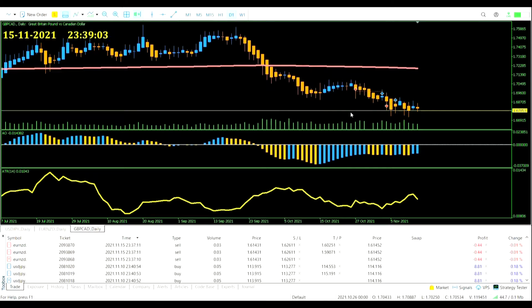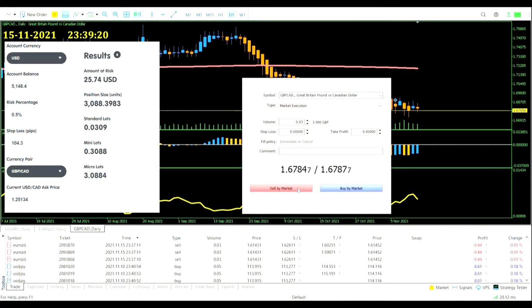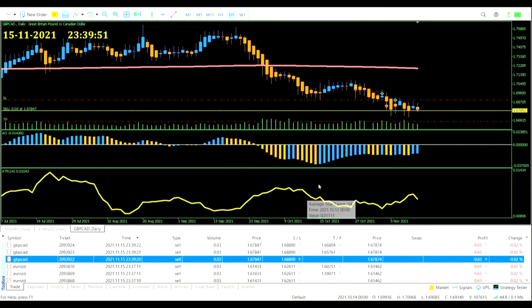Great British Pound Canadian dollar, that's 104.3 pips on the ATR. And we're selling again, and it's 0.03 lots again. Simple stuff. And another trade we're in. I maybe have a little bit more faith in this one than the Euro New Zealand dollar. Still, that's 3 trades again. We've never been short trades with this. The Heikin-Ashi, the candles that keep on giving. Let's come back tomorrow and find out how they're getting on.